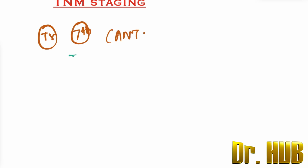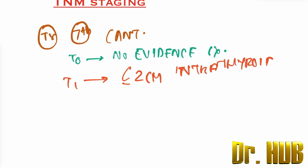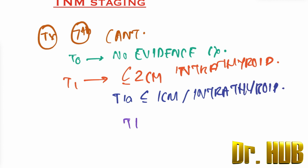Now let's move on to the TNM classification. Here in TNM staging, we will first look at the 7th AJCC. TX means it can't be assessed. T0 means no evidence of cancer. T1 means a tumor less than or equal to 2 centimeters and intrathyroidal. T1A is less than or equal to 1 centimeter and intrathyroidal. T1B is 1 to 2 centimeters, intrathyroidal.